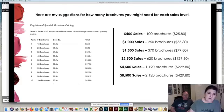So again, looking at the price of brochures, they're still the most cost-effective way to do this. To get $400 in sales, you're probably going to need 100 brochures. None of this is written in stone. None of this is magical numbers. I'm not guaranteeing you $400 in sales with 100 brochures. But that's an average, and it depends on you. Some are higher, some are lower.